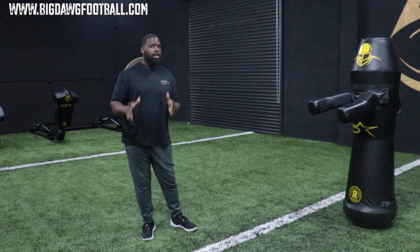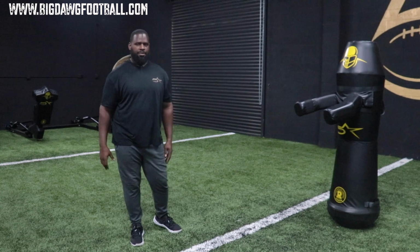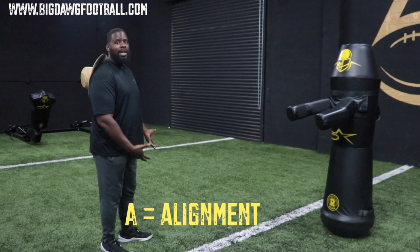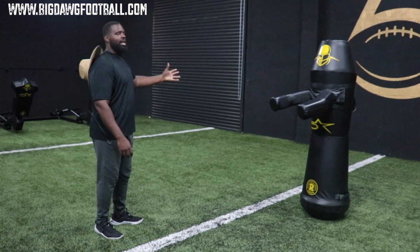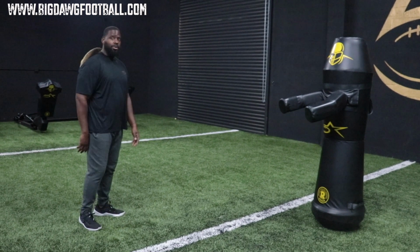Excellent move by him. It's a great move to do. If you know how to do that move, it has a lot of great benefits. But let's break this down. A stands for alignment. Where was he lined up? He was in a wide 9, or I can simply call it a loose 5, because he's outside of the tackle. He's not outside of the tight end. He's outside of the tackle. Either way, he's nice and wide here.